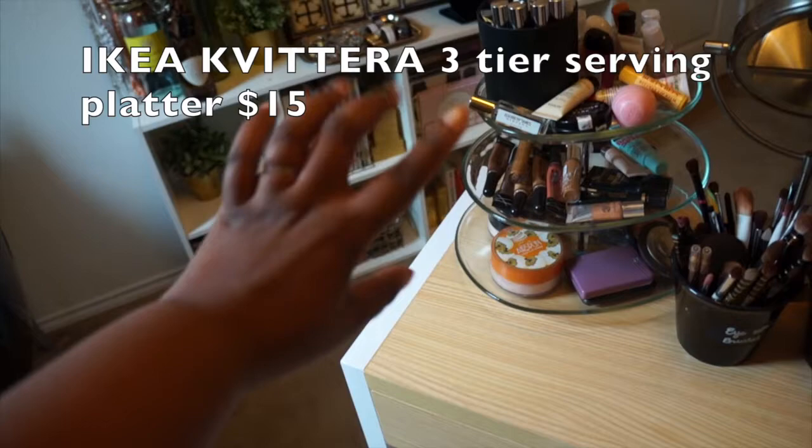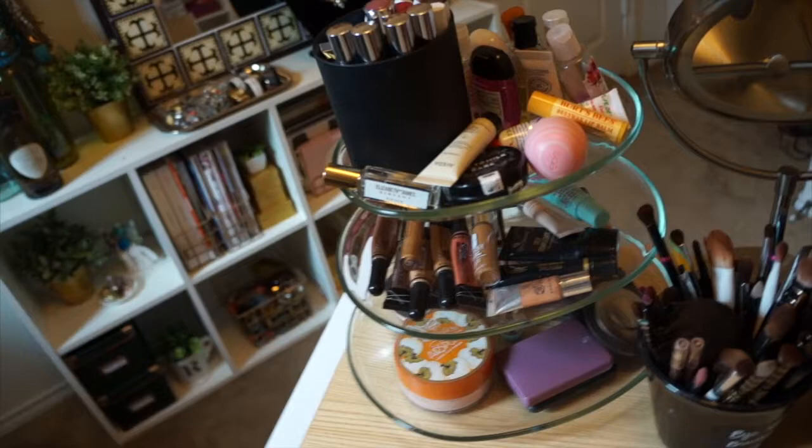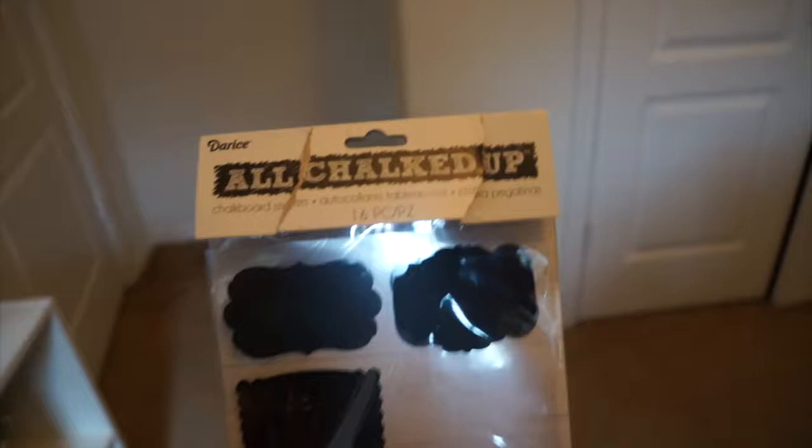And so on my vanity, I have this cake, cupcakey tower. Or you can really pretty much put anything on it, obviously. And this is in the kitchen section from IKEA. Like I said, I will link it below if I can. So on top, I have a lot of my lip balms, hand sanitizers, lotions, and then this little jar, which is actually an old candle that I depotted. I put all of my new lip products, and I do have these labels, and you'll see more labels throughout. It's just these labels right here that I got from Target, and they're the all chalked up chalkboard stickers.